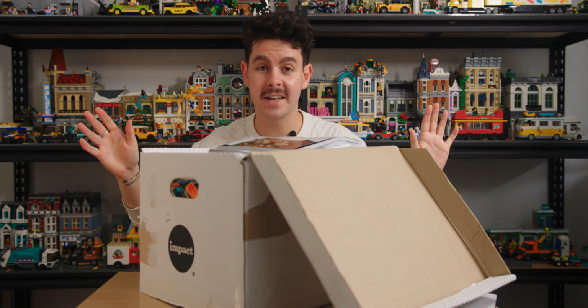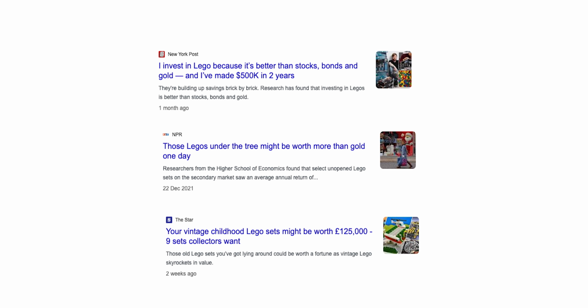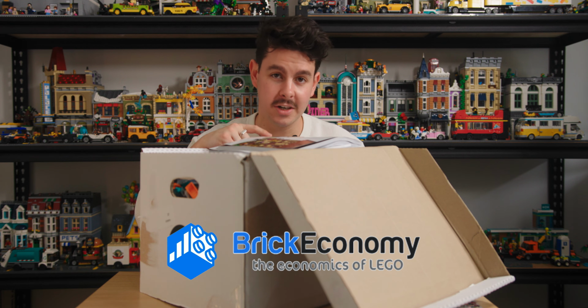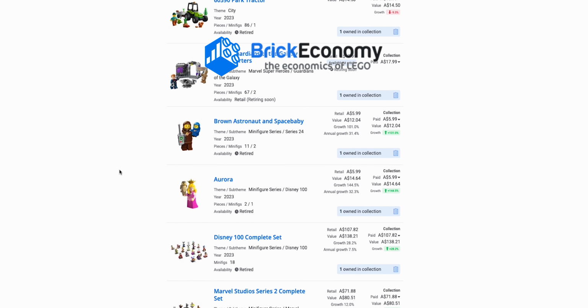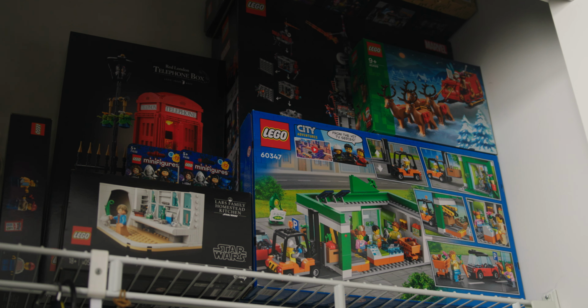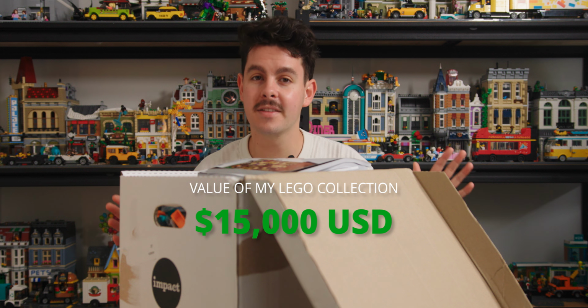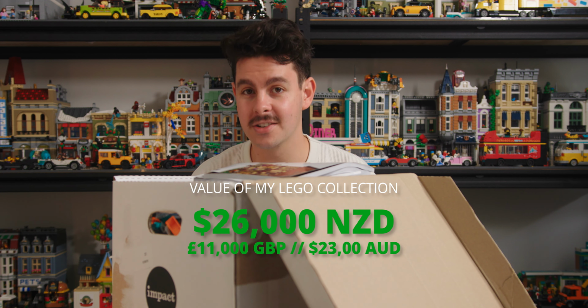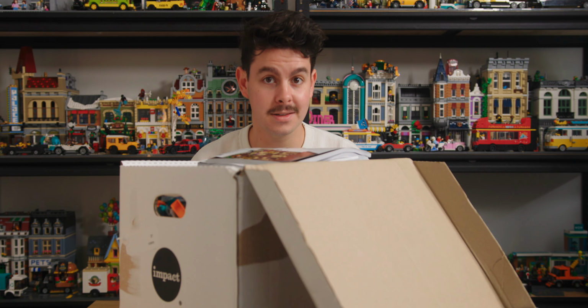Before I got back into LEGO, I saw a news article saying your LEGO could be worth some money. So I found all the instructions, went onto a site called Brick Economy and tallied up the total of my sets. The current value, including everything on this shelf, all of my broken down sets from when I was a kid, some stuff that I have in my backlog, the total is around 15,000 US dollars, which is 26,000 New Zealand dollars. Oh, that's a house deposit right there.